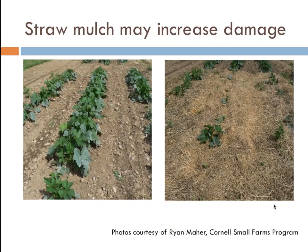Now, I have seen some information or some fact sheets suggesting that straw mulch may decrease damage from striped beetle, but these are photos taken last season in a trial that wasn't really a striped cucumber beetle trial. It was more of a weed management trial that included straw mulch as a weed management approach, and they found much higher damage from striped cucumber beetle in their mulched plots than in their unmulched plots. So this is just kind of an anecdotal situation that this group saw last season.